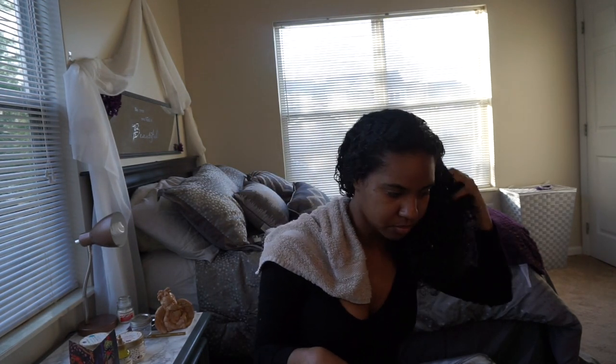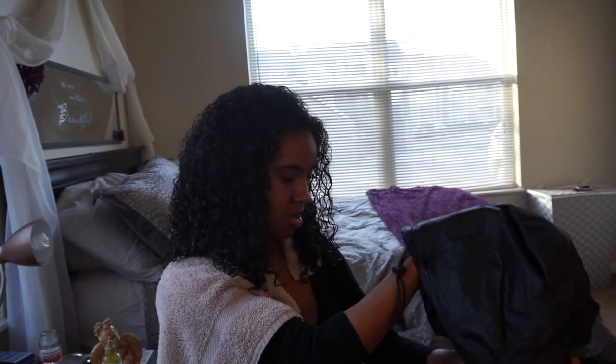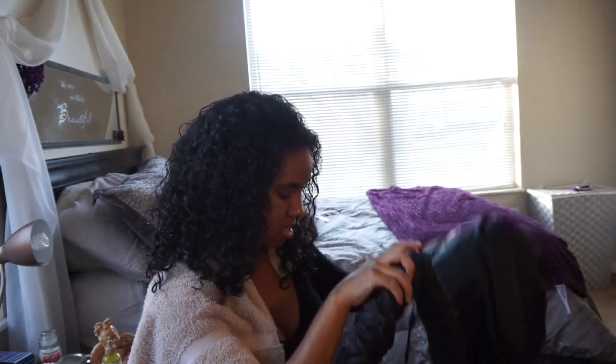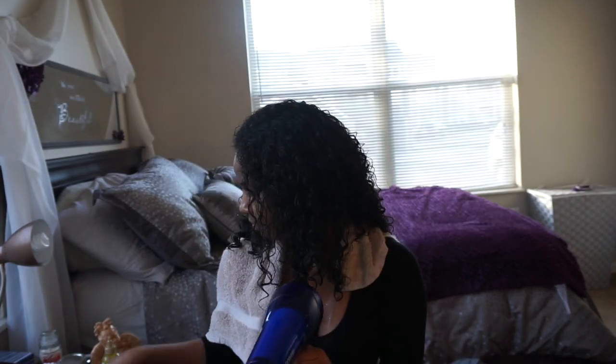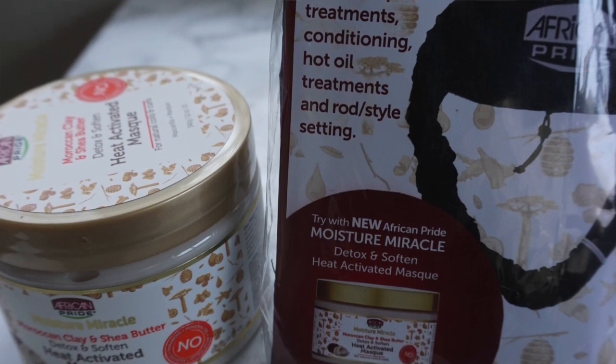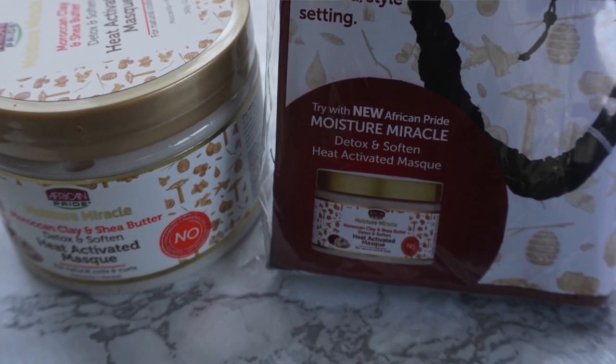Now I'm gonna go rinse this stuff out, and I'm gonna read the instructions on how to do that cap. Okay, so I took the bonnet dryer attachment out of the bag. It looks like this, and then it comes with a little long tube, and I'm going to see if I can just hook it up to my hair dryer. The heat activated mask says leave on for 15 minutes. I think I'm going to do 30 because, like I said, I haven't deep conditioned in a while.